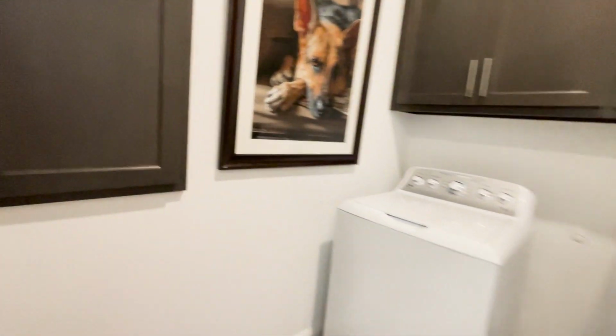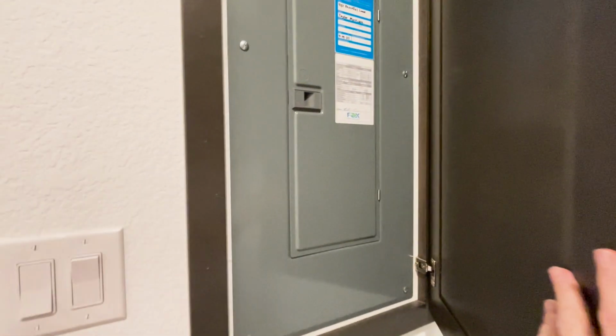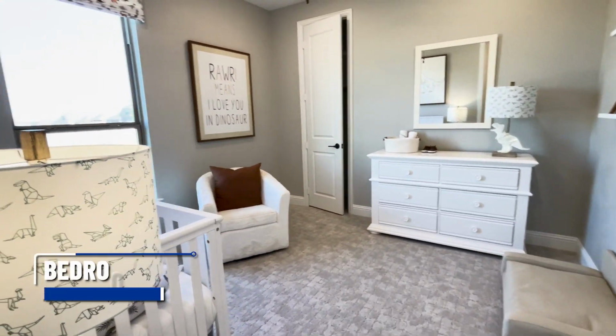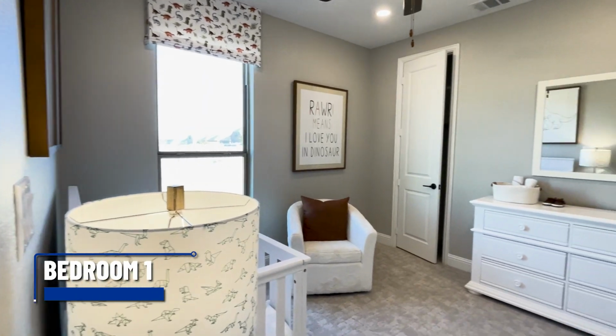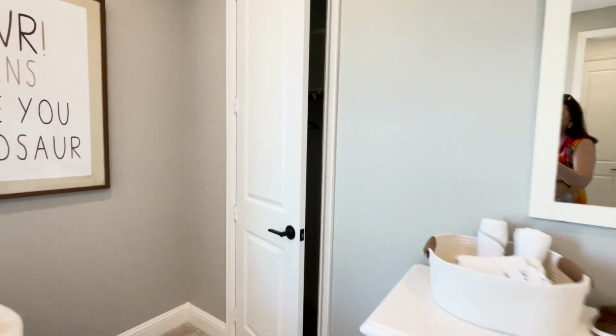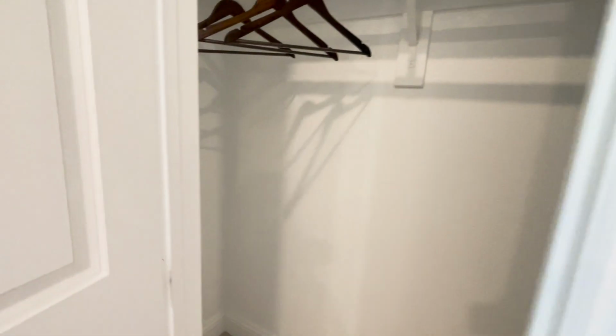And what is this? Oh, your breaker box. That's what that is. You've got your first spare bedroom here. Oh, and this is cute. Very, very cute. Let's check out the closets. I always like to do that. Decent.